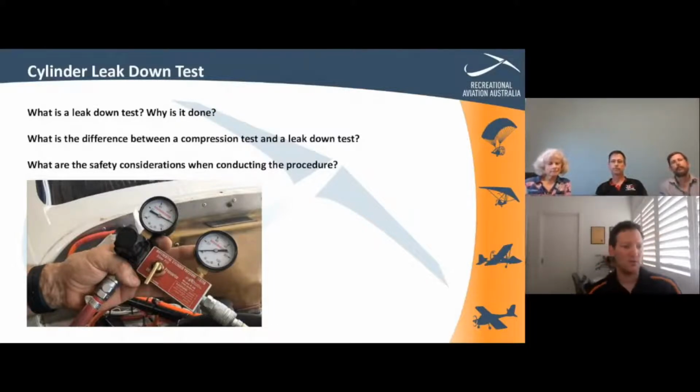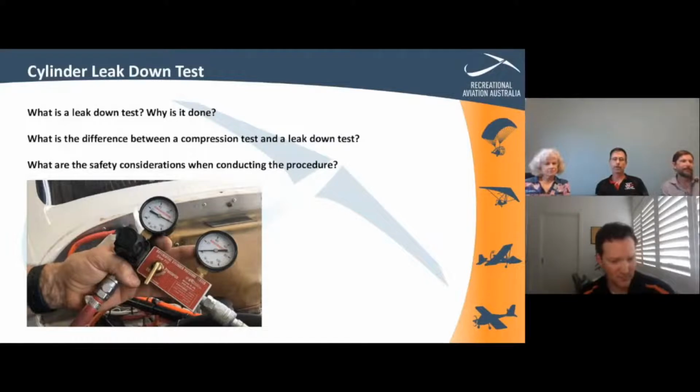All right. Now, that brings us to the last question: what are the safety considerations when conducting this procedure? Because this does involve the propeller, and you've always got to treat the propeller as live. So the leak down test is something where you need to treat the engine as live, even though you may have checked that the magnetos are turned off. In our case, we don't use a conventional magneto. It's a transistorized coil, and with the transistorized coil, you need about 300 RPM to produce enough spark for it to start. So typically, in our case, we don't have the problem of the propeller turning producing a spark to ignite, but there can be other factors. It's just something that you need to consider with any engine.